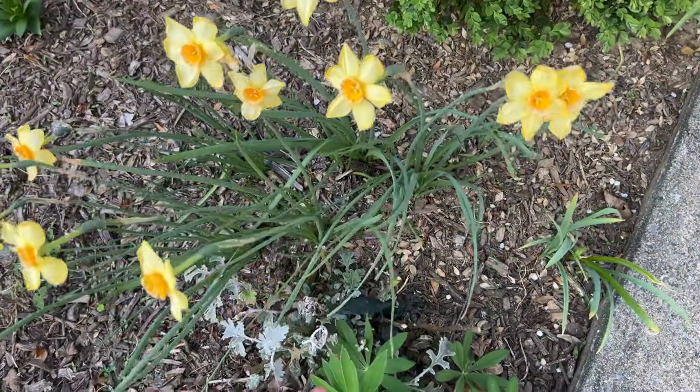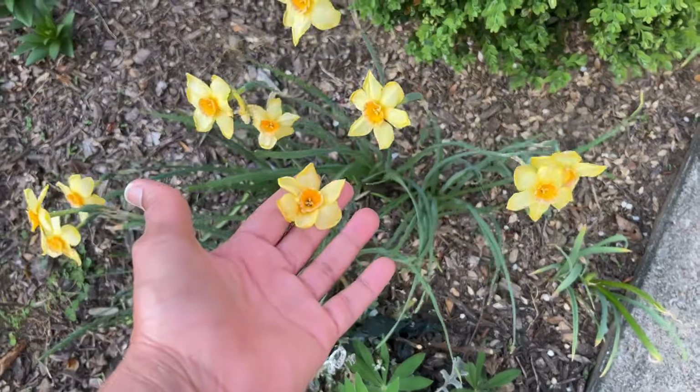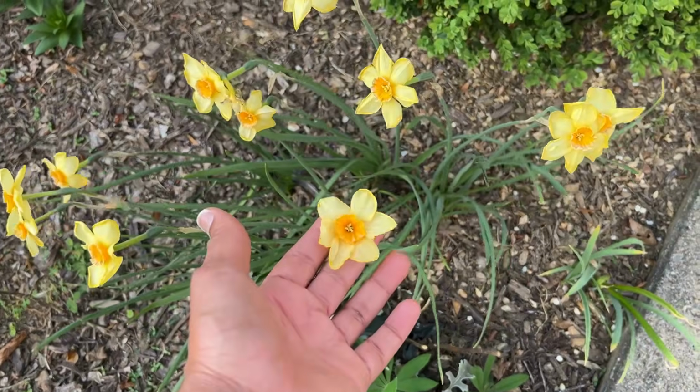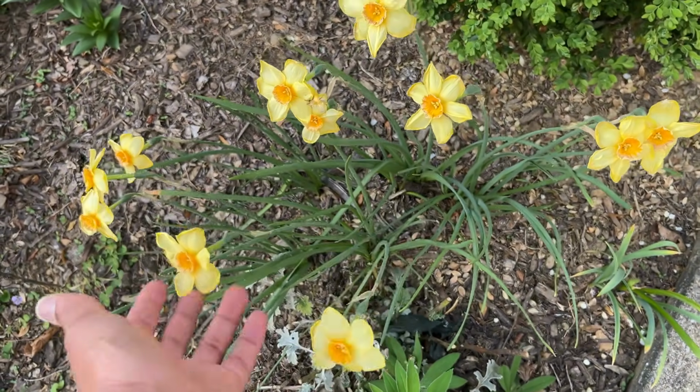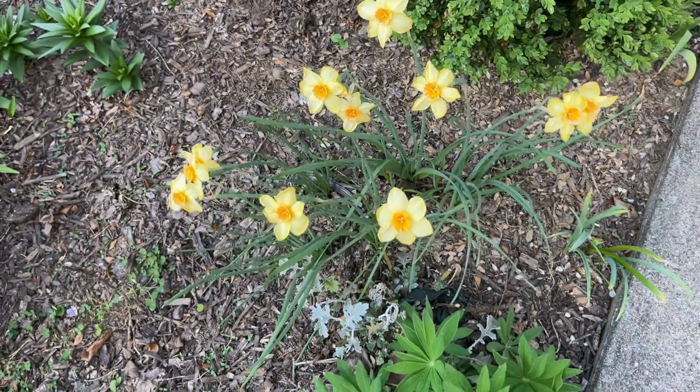Here we have some daffodils on their last leg. Look at them, the heat. I'm telling you, when it gets hot, the spring bulbs just turn like this quickly.